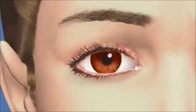Blepharitis is chronic redness, irritation, and flaking of the eyelids, which can lead to lid infection and irritation of the eye. Long-term effects of blepharitis can include thickened lid margins, eyelash loss, entropion or inward turning of the eyelid, ectropion or outward turning of the eyelid, and chronic irritation of the eyes. Blepharitis treatment includes applying warm compresses, cleaning, and applying antibiotic ointment to the eyelids.